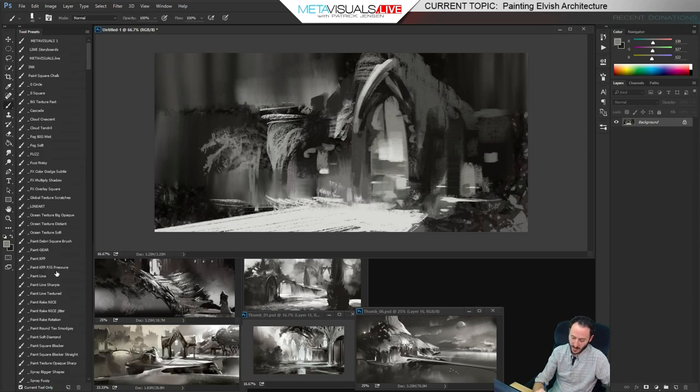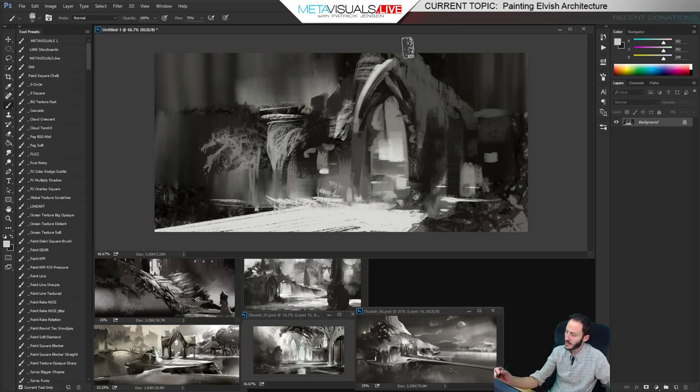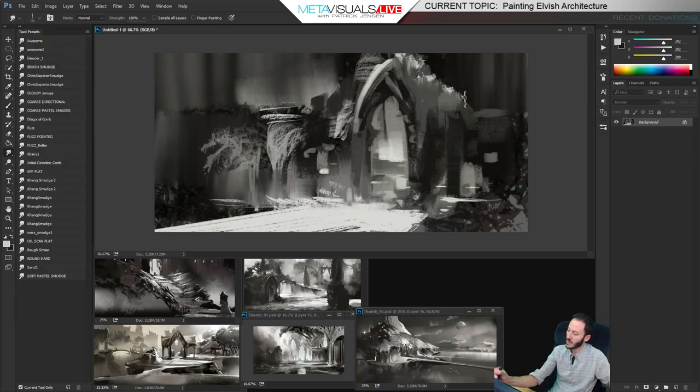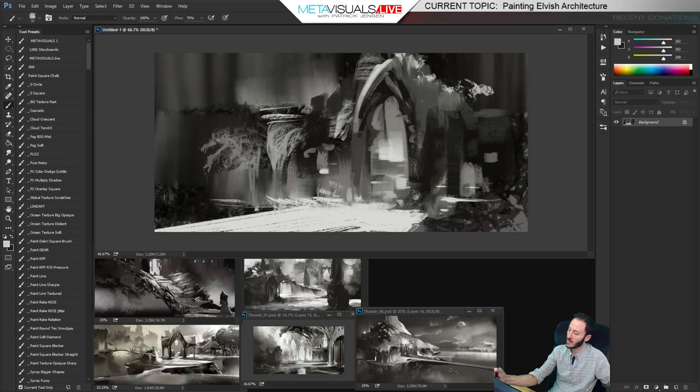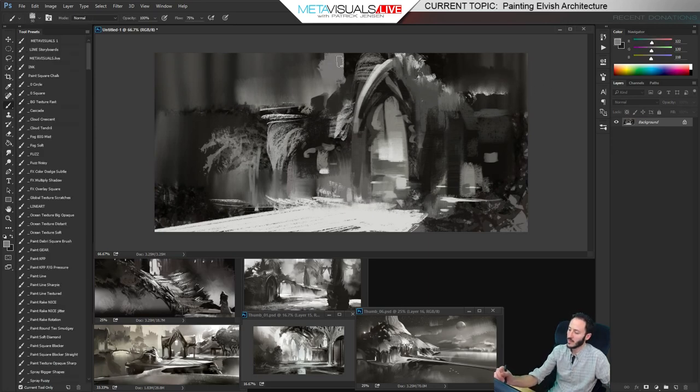This could actually be just overgrown with stuff. Let's do this one. And actually, that's fine. And we're doing just black and white today, but it'd be fun to take some of these to color. So maybe we'll do that next time.